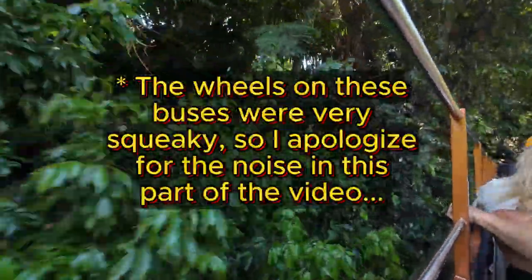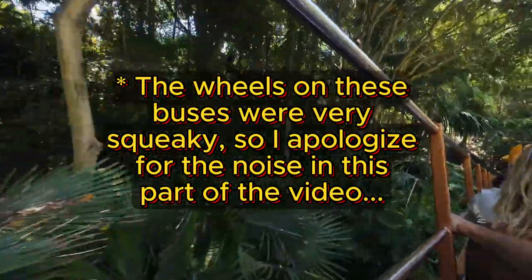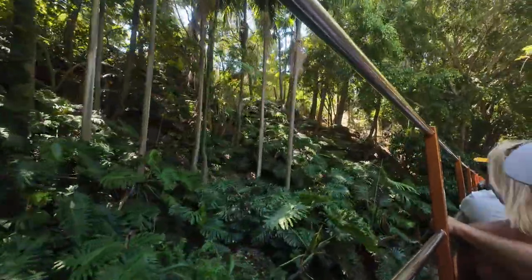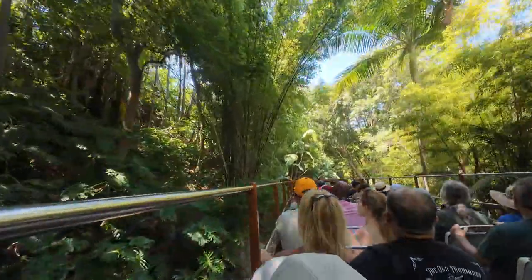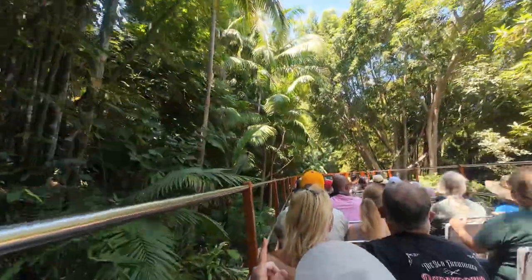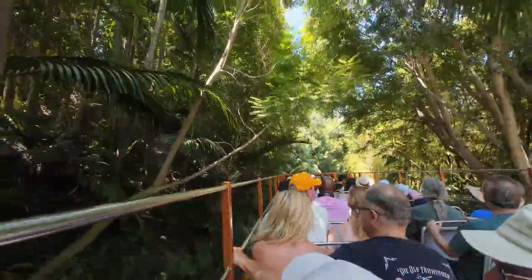The Lost Forest represents our Asian Rainforest Conservation Hub. So looking around, the plants that surround us are plants that would be found in an Asian rainforest, as well as the animals that live here. In just a moment, we're going to be pulling up to our first habitat on our right side here. And this animal is a master of camouflage, so he may be hard to find in the habitat.